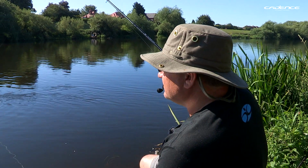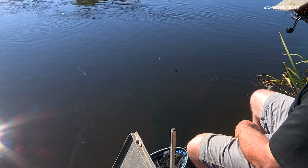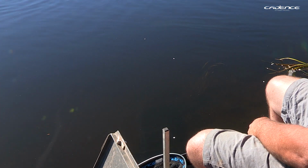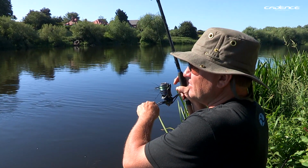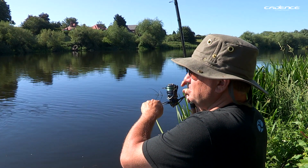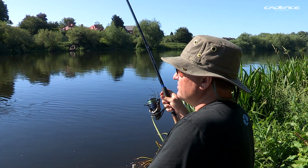I don't know if you can see or if Chappy can show with the camera how clear the water is today. It's really like tap water. And that's an advantage when you're fishing a bit further out like this, because I'd be worried about perhaps spooking the fish if I got them feeding in this clearer water.